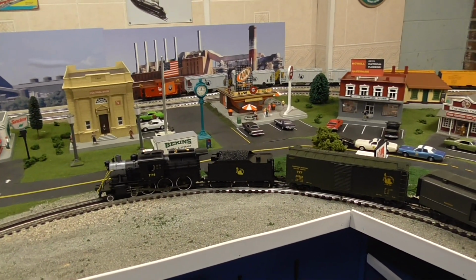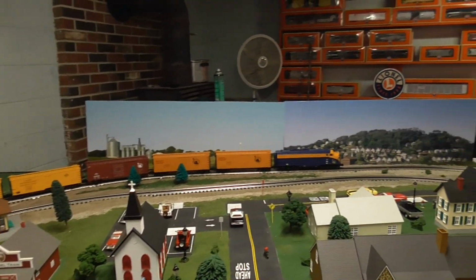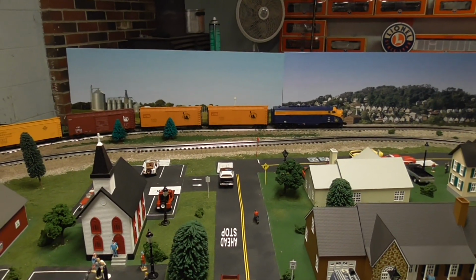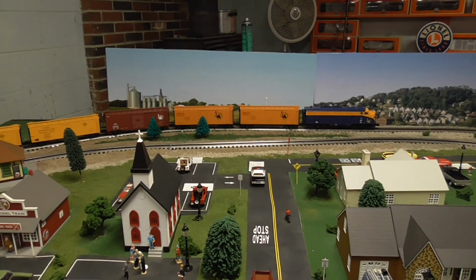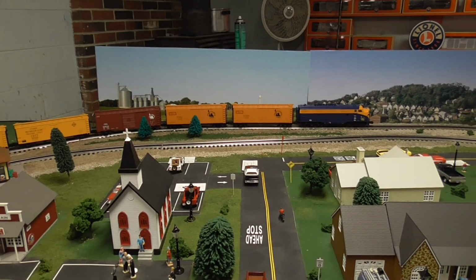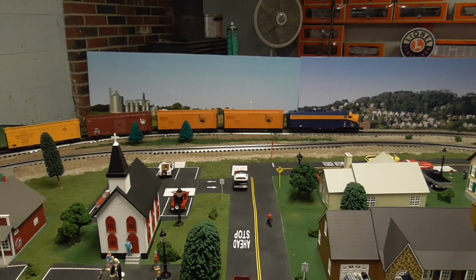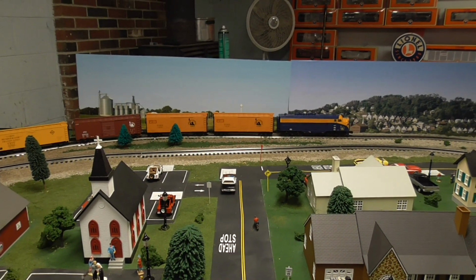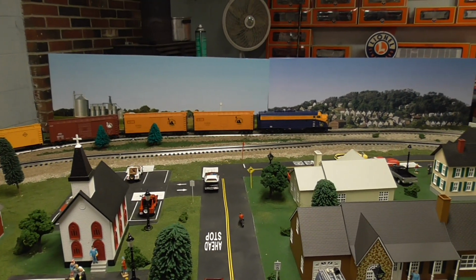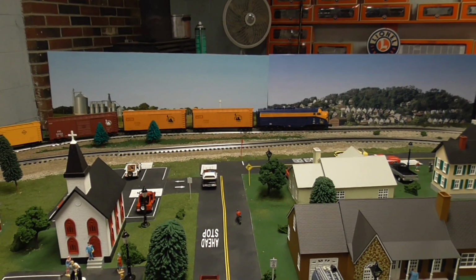Now, during this time period, the tangerine and orange F3s were actually running freight on the Central Railroad of New Jersey. Fun fact: the tangerine and orange F3s never pulled passenger cars. At least from my research, they always pulled freight. So if anybody has any comments about that or photographs of that pulling passenger service, please let me know. But they didn't rely on the F3 for passenger service.